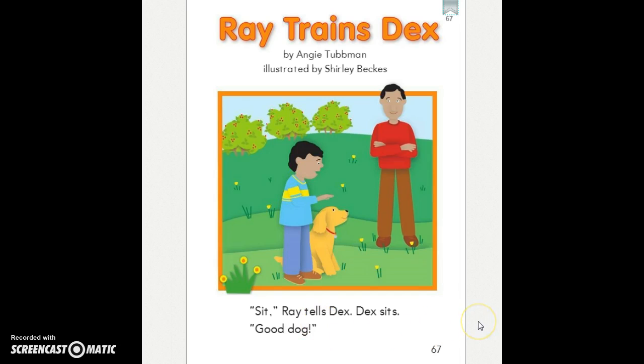I would like you to read this reader through three times. I would like you to read the first time silently. The second time, read the story aloud. And the third time, read the story with your learning partner at home. Tomorrow there will not be a phonics lesson. So you are going to read the next decodable reader.